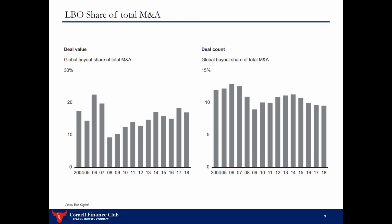All right, great. So you can see here that the LBO share of total mergers and acquisitions is very low. It typically hovers around 20% of deal value and 10 to 15% of deal count. The reason is that people much prefer selling themselves to other companies. For example, if I were a tech startup that has recently become mature, I would much rather sell myself to Apple or something versus a private equity firm, because the goal of a private equity firm is to make a lot of money.